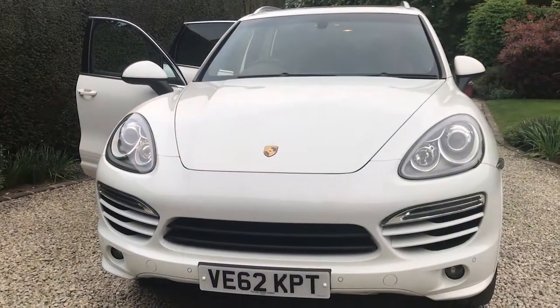It actually feels more like a car than a 4x4 when sitting inside it, because normally when you're in 4x4s, they're high up, right? But the positioning and everything, it just feels more like you're in a car. And it's a very comfortable car.